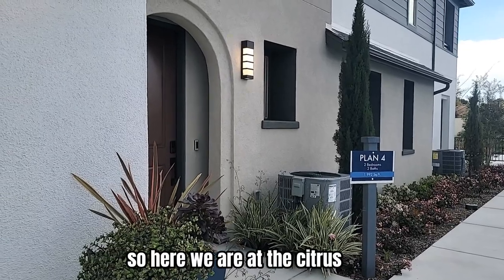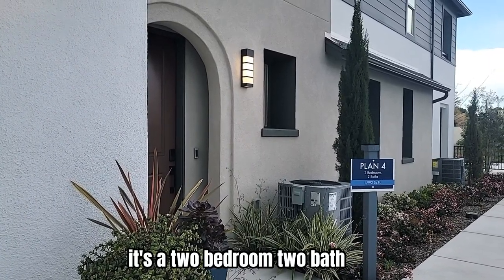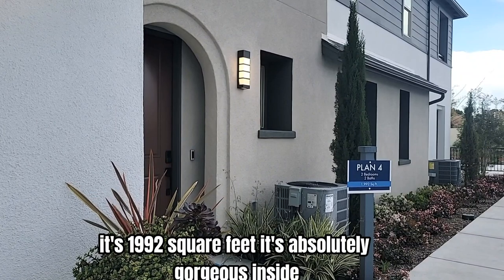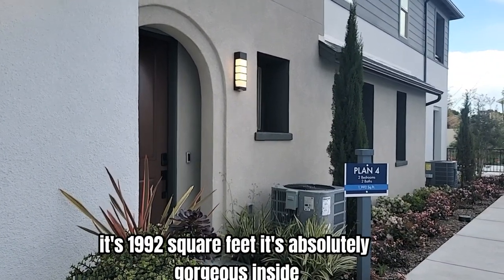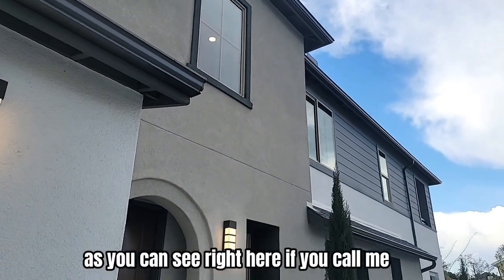So here we are at the Cypress. We are going to see plan 4. It's a two-bedroom, two-bath. It's 1992 square feet. It's absolutely gorgeous inside. This is the exterior of the property, as you can see right here.